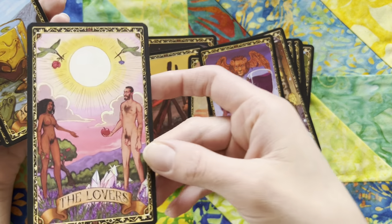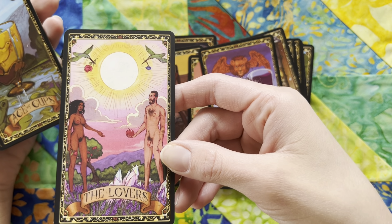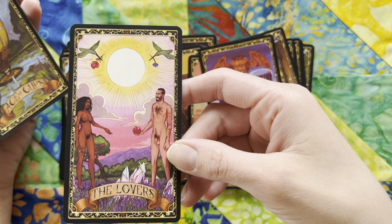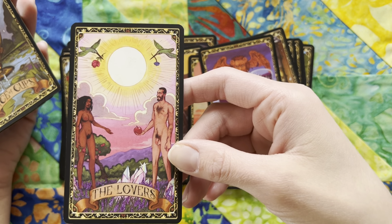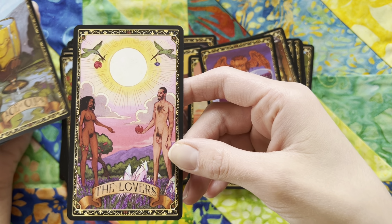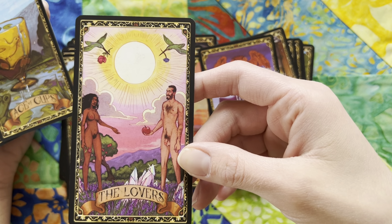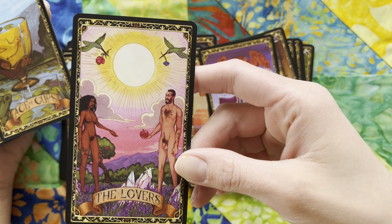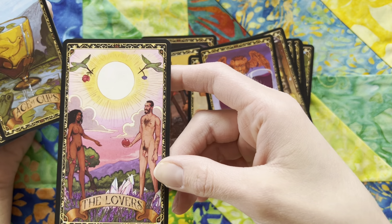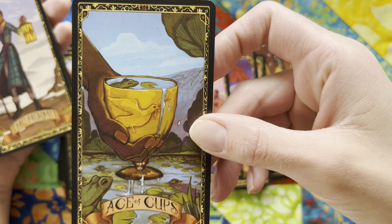And this is why I bought the deck, because of the Lovers. I love this idea of having it very vulnerable, they're naked. I like the choices of the color of skin because it could symbolize duality, where the feminine is the black and the masculine is the white, of the yin and yang. So I like that. I love the crystals. I love the colors. The background, the borders really add something to this card. It's very potent. I like the traditional Adam and Eve depiction. And this one, it's beautiful.